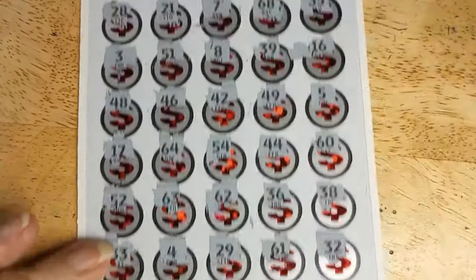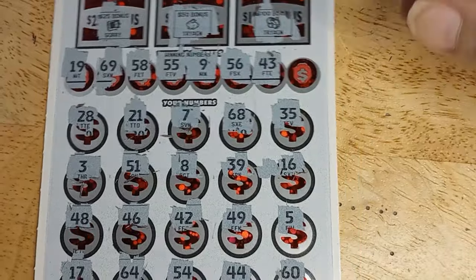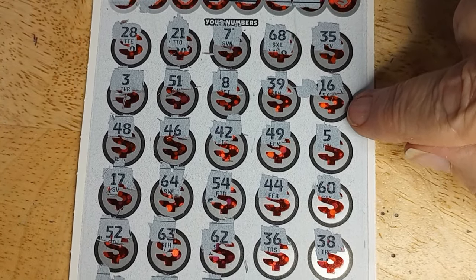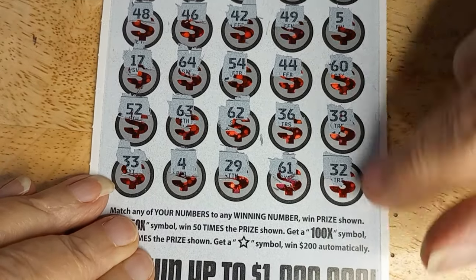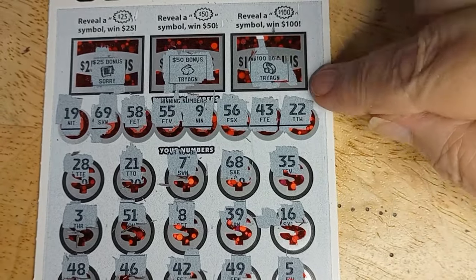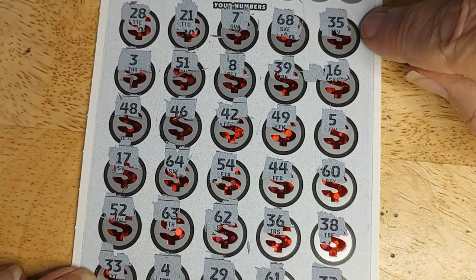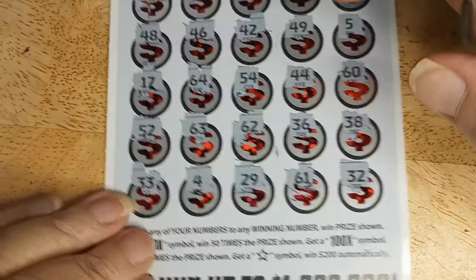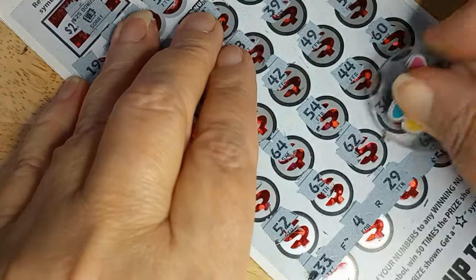No 56. Aw. Only two more chances to have a winner on this one. Come on. 43. Got 44. But no 43. And the last chance is double deuce, 2-2. Nope, we had a 4-4 and a 3-3. But I don't remember saying double deuce. No.